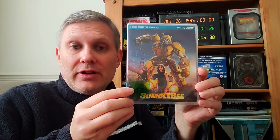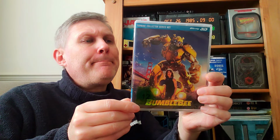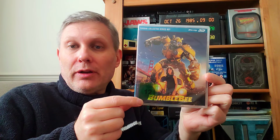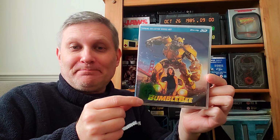So there's the back of it, which is obviously all in German. There's only one disc in here, I believe. It does have an Atmos soundtrack on it. I have heard that the 3D transfer is really good on this, probably the better of the two that I'm going to be showing here. I'll probably do a review at some point. Every now and again I do 3D reviews, so if you're interested in that, check out the 3D playlist.